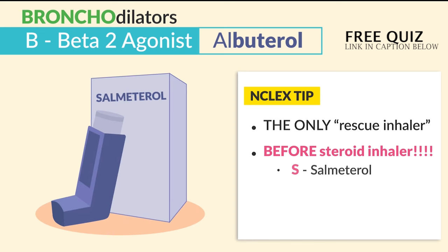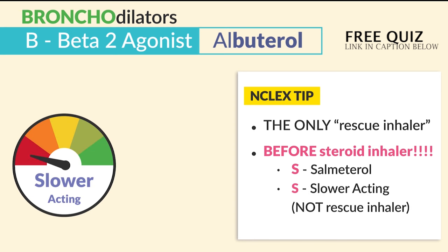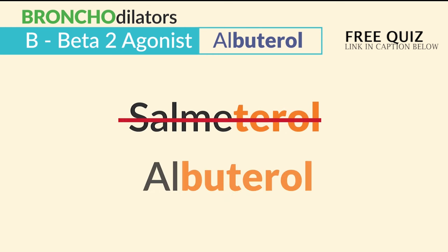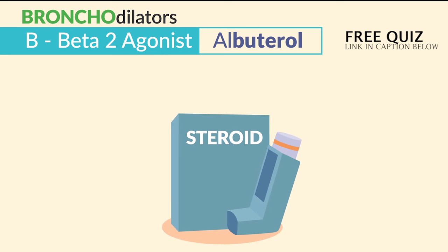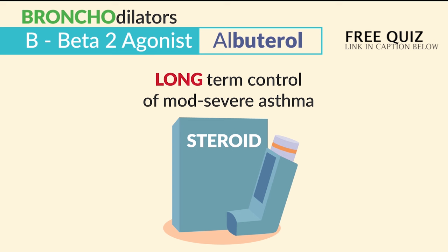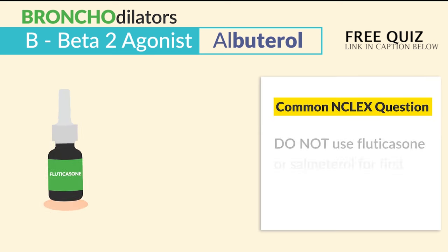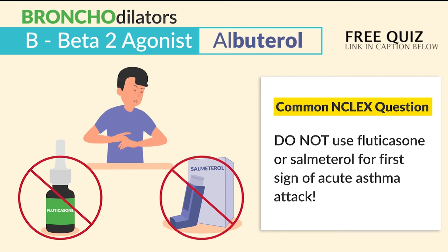Now guys, big caution here. Salmeterol is a beta-2 agonist as well, but it's slower acting, not a rescue inhaler. So it's not to be used during an acute asthma attack, since it ends in terol and not buterol. It's used commonly in combination with steroids for longer term control of moderate to severe asthma. A common NCLEX question is, do not use fluticasone or salmeterol for the first signs of an acute asthma attack.